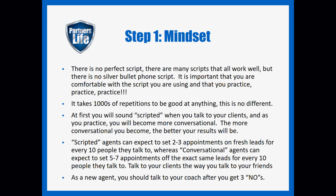This is no different. At first, you'll sound scripted when you talk to your clients, and as you practice, you'll become more conversational. The more conversational you become, the better your results will be. And so when you start sounding to your clients the way that their friends and family sound to them when their friends and family call them, the more likely you're going to book an appointment.